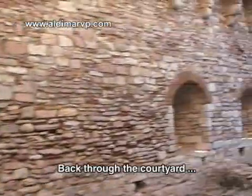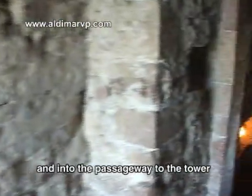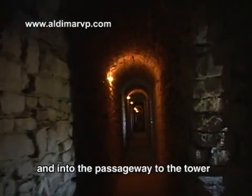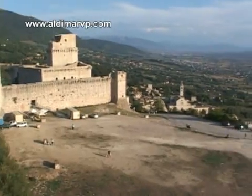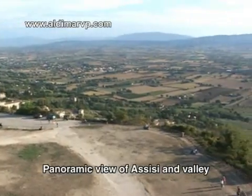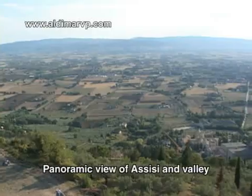Walking back through the courtyard, we now go down into the passageway, which looks like it might make a good scene in someone's horror film. Climbing up the stairs to the top. It was incredibly windy. I was having a hard time keeping the camera steady when I did this pan because the wind was just blowing so hard up there.